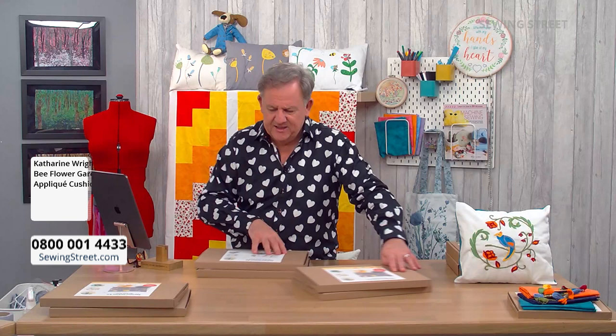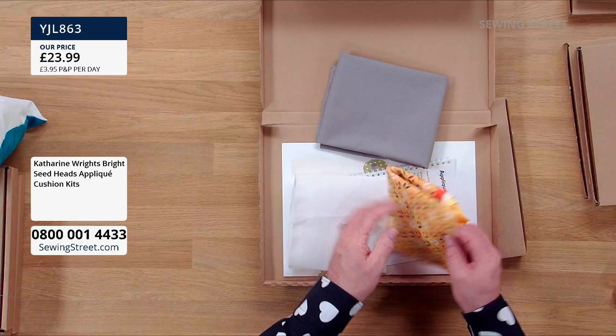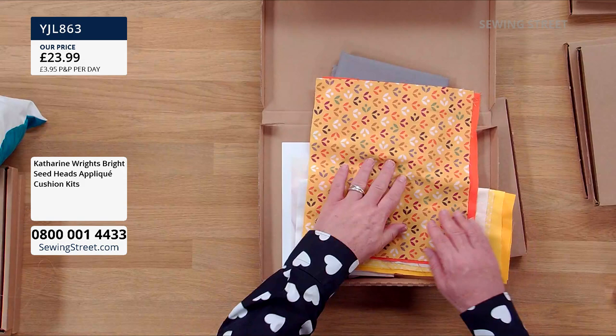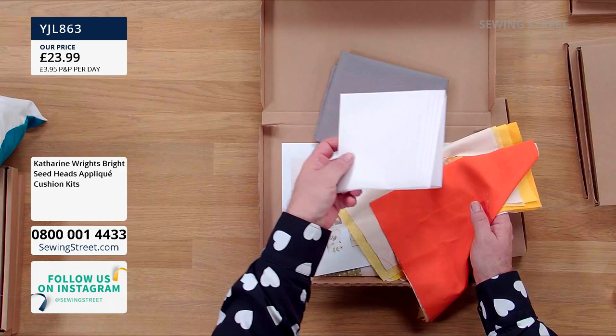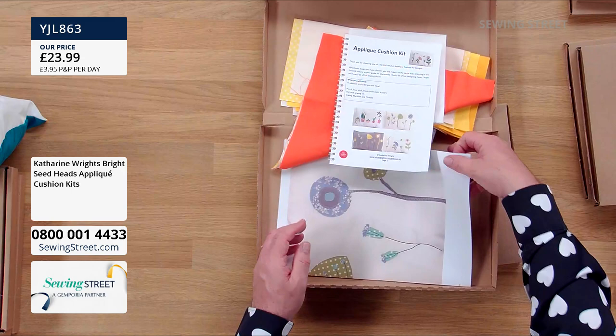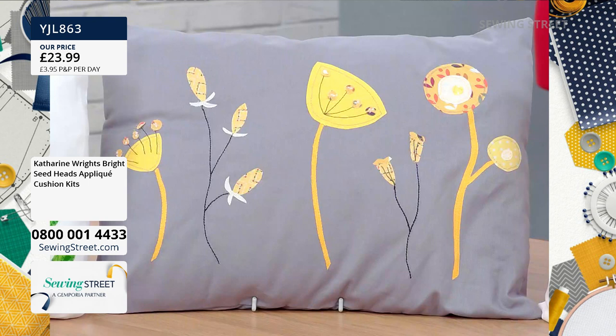The other one, with the lovely seedlings in, is the yellow-grey one. Again, you get the grey fabric in there. Then we get that lovely petal one. You get your bright orange, your cream, your yellow dot, your bright yellow, your sunshine, and your bonder web. You don't need to buy extra bonder web. There's your little pamphlet again, there's your placement, and this is what you can make. Beautiful. Now, where's the orange on that one then, Katharine? I can't see any orange on that one. Prototype, that's right, there you go.